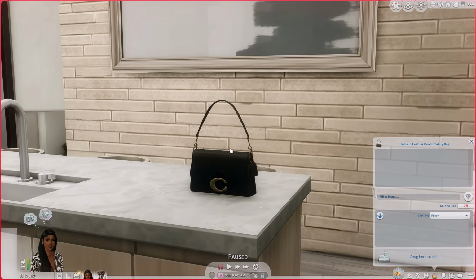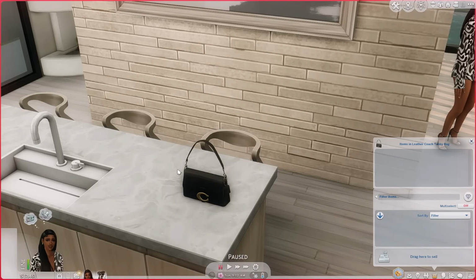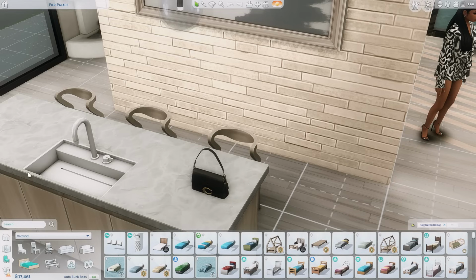So this handbag does require two expansion packs, and that is Discovery University and Equal Lifestyle. She hasn't narrowed down which particular two, but she believes it might be Discovery University. So that pack is required in order for this to be functional. But I'm also going to show off a few more handbags that COCO'S has created.